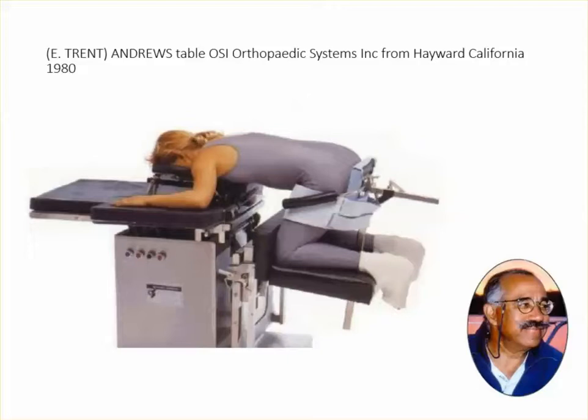Okay, so I used the Andrews table in fellowship. Oh my God, I really hated it. It was very uncomfortable for the patient. It was really hard to figure out. It was kind of a trial by fire for the fellows, who had to understand how the table works. And the other thing is that it can cause a lot of problems. Anesthesia didn't understand it, and you can get problems from this table.